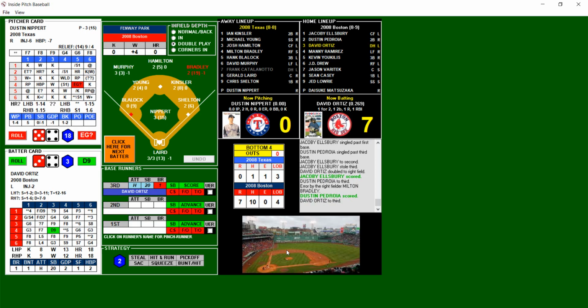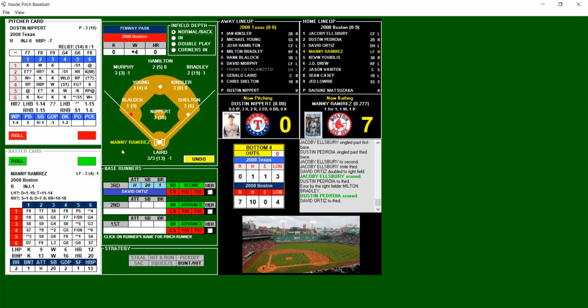So Ellsbury will score. Pedroia goes to third on an error by Milton Bradley. Pedroia will score, and with that, Ortiz will go to third. It's a triple there for David Ortiz as he'll clear the bases, it's 7-0. Another 2-run RBI by David Ortiz.